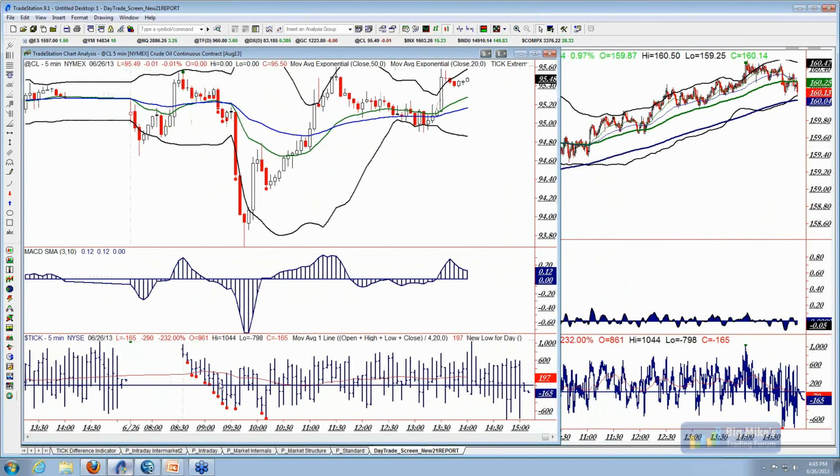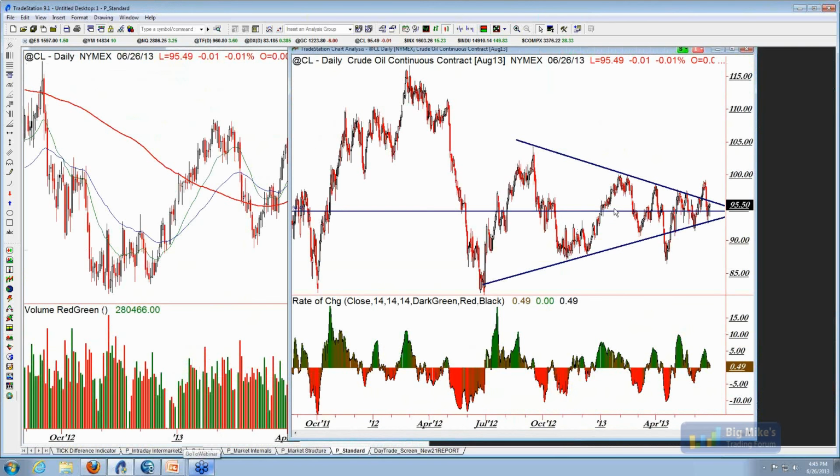Yeah, I agree. Today, you can't use internals just for reference on other markets. Internals are only for the S&P or Dow or NASDAQ. In terms of starting with a broader picture, for me, crude oil at this point is in a low volatility coil. These are the terms I use. It's at a value area. It's compressed between the moving average, the trend lines.